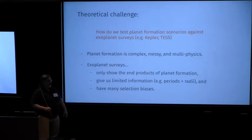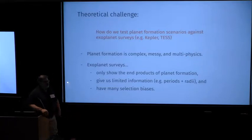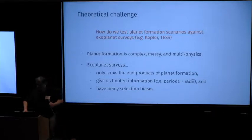Worse yet, although from Kepler we get a large number of planets, for any one planet we have actually quite little information. We have a period and we have a radius, kind of a radius. It's a radius that is itself fairly uncertain, and those missions have a whole lot of fairly complex selection biases.